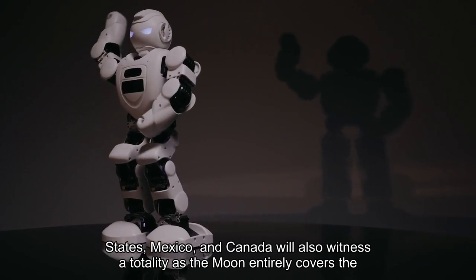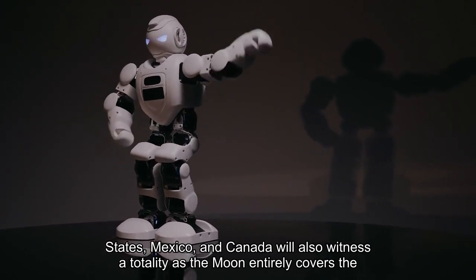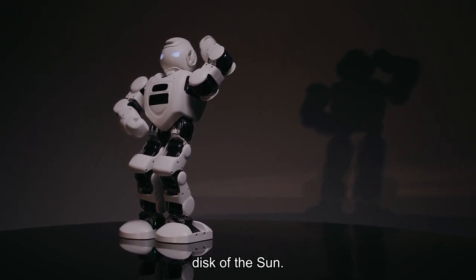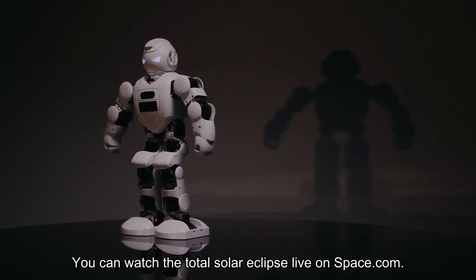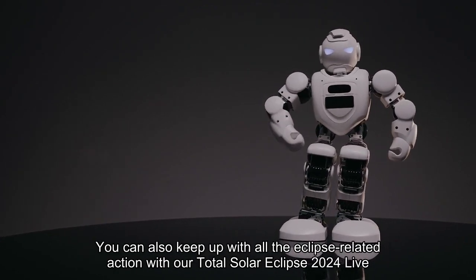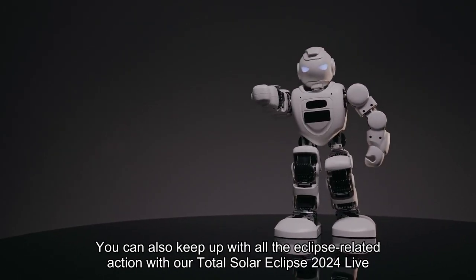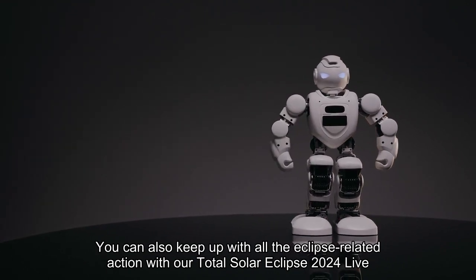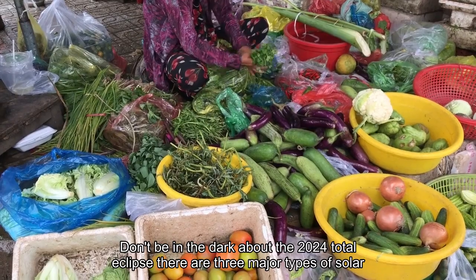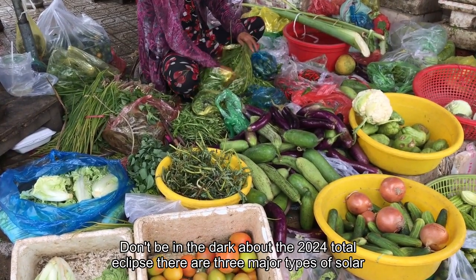States, Mexico, and Canada will also witness a totality as the Moon entirely covers the disk of the Sun. You can watch the total solar eclipse live on space.com. You can also keep up with all the eclipse-related action with our Total Solar Eclipse 2024 Live Updates blog. Don't be in the dark about the 2024 total eclipse.